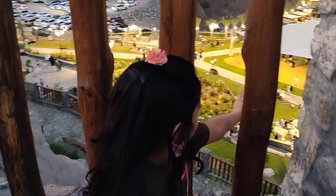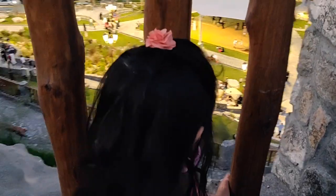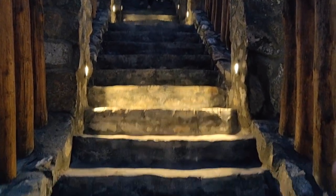But there is a play area there. It's so nice when the lights keep on. Isha? Guys, it's so small. I can't even walk. I'm shivering. Yep. How we can go? Scared.